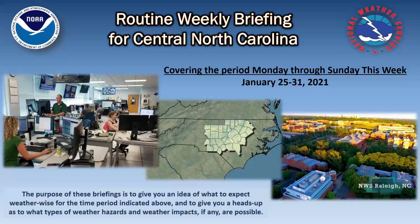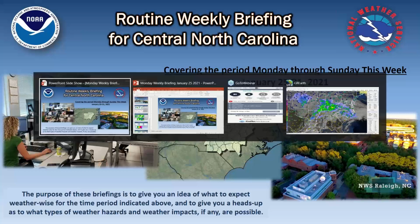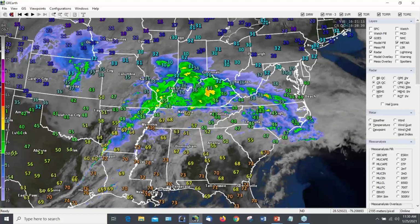From the National Weather Service in Raleigh, it's Nick Petro with your routine Monday morning weekly briefing for Central North Carolina. And this briefing covers the period today through Sunday, the 31st of January. So let's go to the live maps here. We've got satellite, we've got radar, and we've got current temperatures.